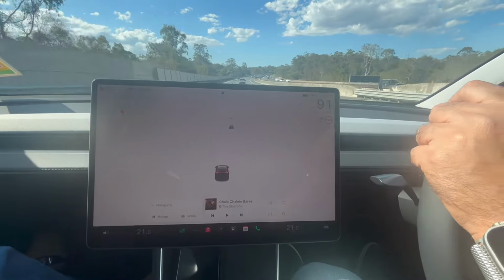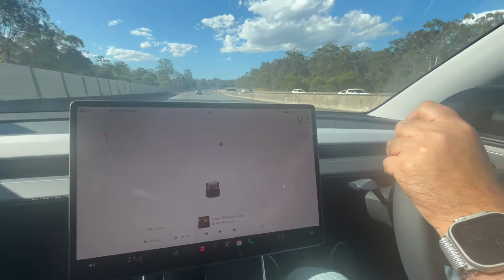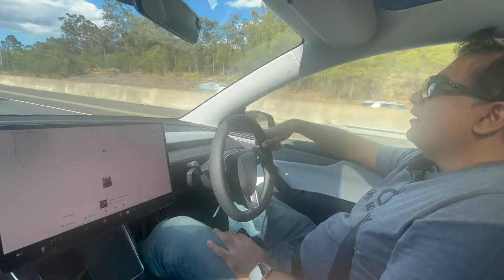This was another one which was about taking control, though I'm not on FSD mode, but somehow this was a fake alarm. Overall, it's a very enjoyable thrill ride on the highway at 100k.